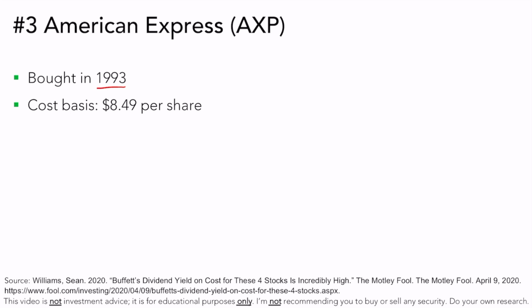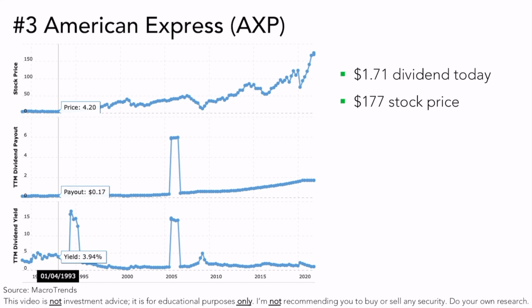Now you may think, wait a minute, how is it possible for a stock to actually do that? To illustrate, let's bring in a couple of Warren Buffett's purchases going back to as early as the 1980s, and we'll see how this concept has worked for him. At number 3, we've got American Express. Buffett bought it back in 1993, paying an estimated cost of $8.49 per share. Well, today, American Express is paying $1.71 per year in dividends. The stock price is currently $177.